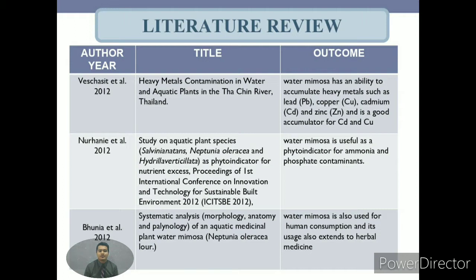is in 2012, in which Bisachi et al. had the outcome which said that the water mimosa has the ability to accumulate heavy metals such as lead, copper, cadmium and zinc, and is a good accumulator of cadmium and copper. Besides that, Nurhani et al. in 2012 came with the outcome from her study that said that this plant is useful as a phytoindicator for ammonia and phosphate contaminant.